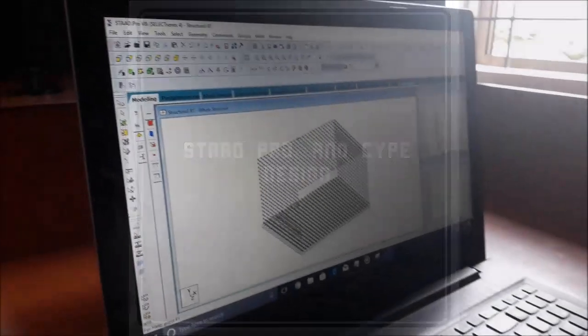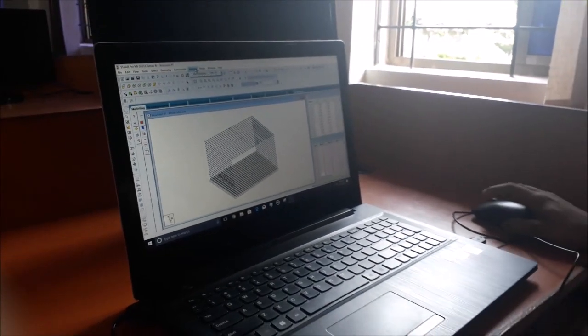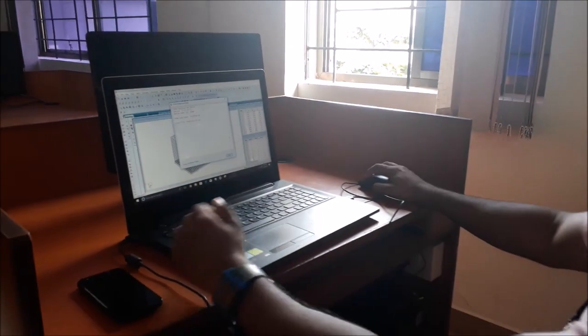For the analysis part, we have used two software packages, one is STAAD.Pro and the other is CYPECAD. STAAD.Pro is used to analyze the structure and CYPE is used for detailing of steel reinforcement.